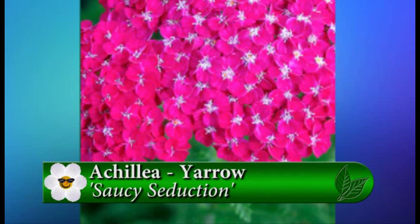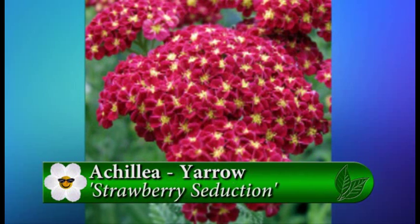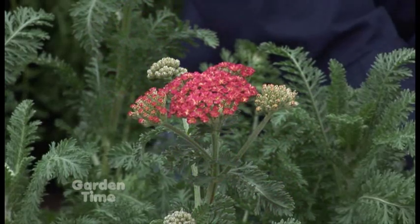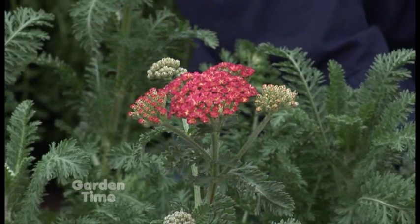There's also kind of a sister plant to it. It's called Strawberry Seduction. And this one gets a little more red, so it's really pretty for those really beautiful days of summer. These plants get about 18 to 24 inches and probably about 2 foot wide.